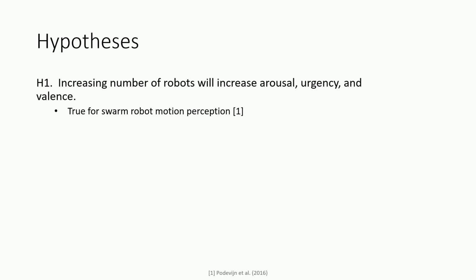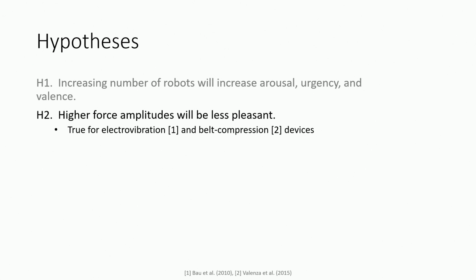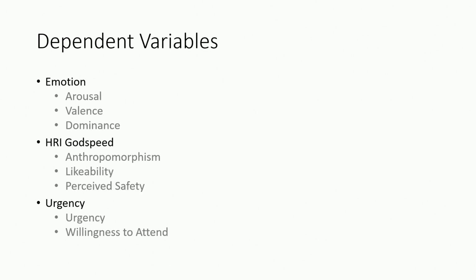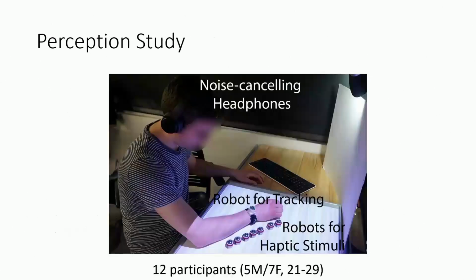Similar to prior work in swarm robot motion perception, we expect increasing the number of robots will increase arousal, urgency, and valence. And similar to work in haptics, we expect higher force amplitudes to be less pleasant and higher frequency forces to be more arousing and urgent. To measure human perception of the robots, we use similar metrics as in chapter 1, so I won't go into detail here.